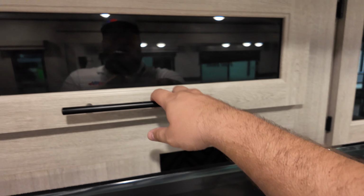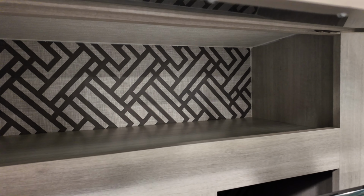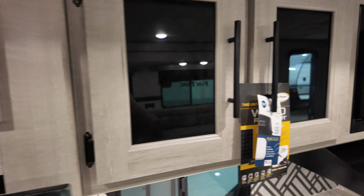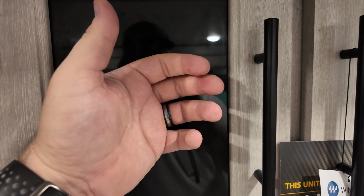You're also going to have, I like how that goes up all the way through. So you got the backsplash, and it goes up through in between the counters. But I like that black glass insert.